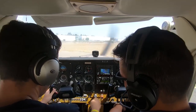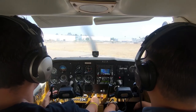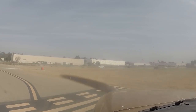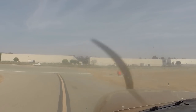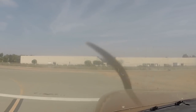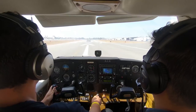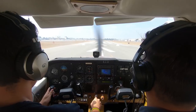Alright, we'll go mixture rich. Fuel selector on both. And carb heat in. Carb heat in. Looks good. Ram is set for two. Clear, clear. Feet down to the floor. Heels on the floor. Alright, here we go.